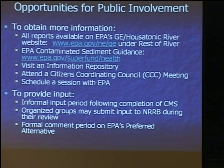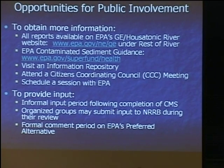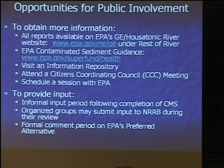The opportunities to provide input to the process are, first, this informal public comment period that I mentioned. Secondly, there is an opportunity for organized groups to submit up to 10 pages of comments to what is called the EPA National Remedy Review Board, an entity that reviews all large remedies for consistency and compliance with EPA guidance. That would occur probably in early June, when those comments would need to be pulled together, again up to 10 pages. And lastly, there will be the formal public comment period held on EPA's preferred alternative, once we get through all of these other steps. So that's it. Thank you.